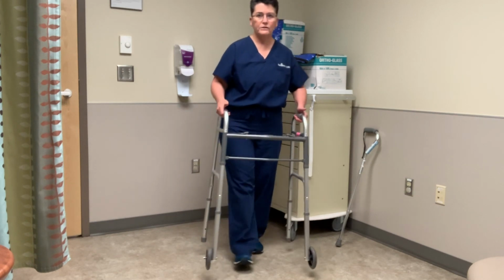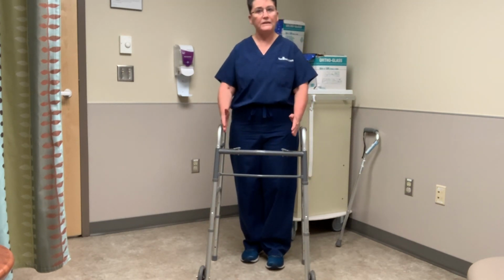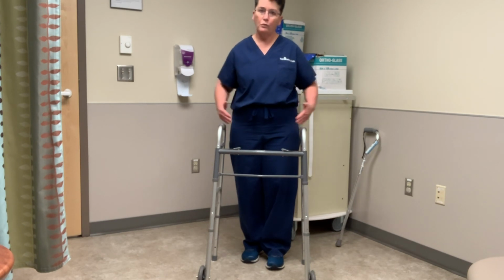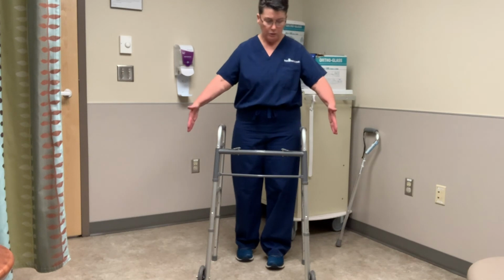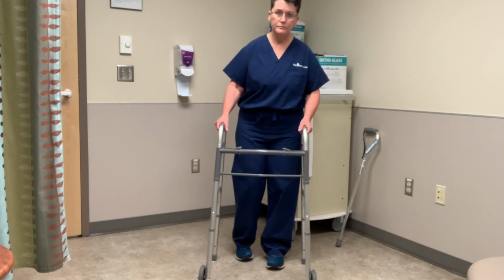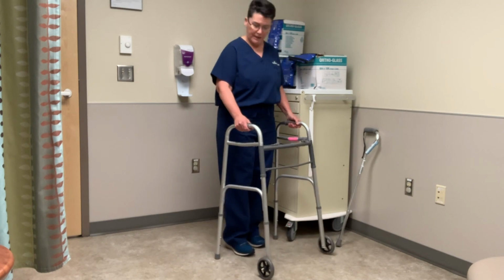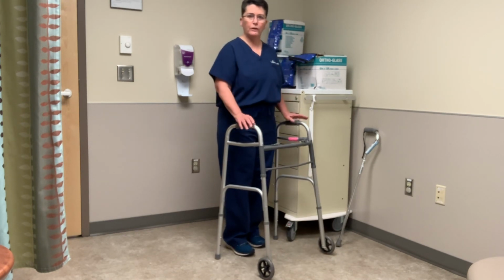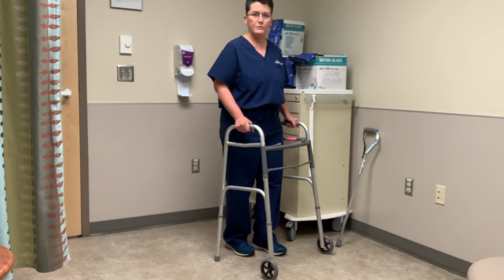There are 2 sizes of walker. This is a standard size. You should be able to fit inside of it. If you're wider than the walker, then you need what's called a bariatric walker, which is a bit wider. The height of your walker is adjustable. You want to have a slight bend at the elbow when your hands are resting on the handrails. You should be able to fit in your walker with your hands in that position.